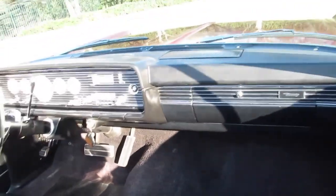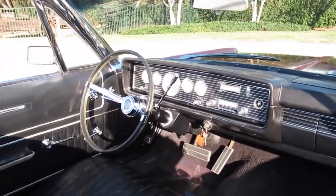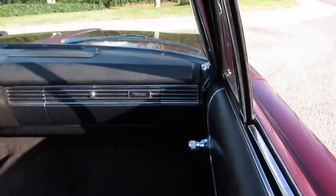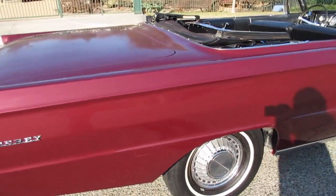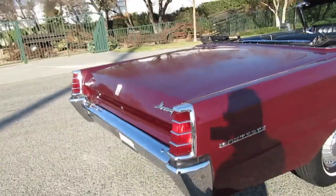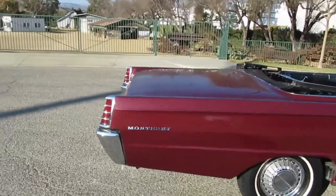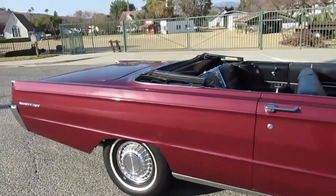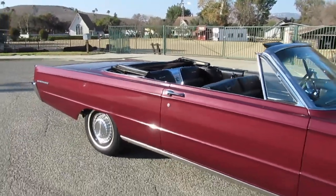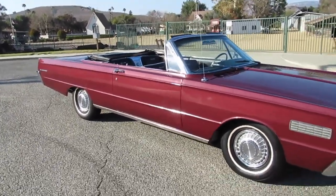The dash is really cool though. Got the original radio. I don't know if it works. I didn't actually try that, but original steering wheel. Great shape. Carpet's decent. It's got dual exhaust. Sounds good. It's got some tube mufflers on there, so it's a little louder than what you would expect from a classic big car like this. But you can quiet it down with some little street mufflers if you wanted to. It's a canvas. Drive it the way it is, enjoy it, or fix it up a little bit. But one family owned with records. Pretty hard to find that way.